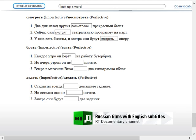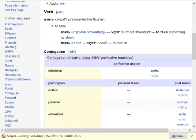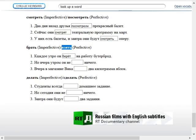Он берет на работу бутерброд. Good thing I looked it up, otherwise I would have gotten really mixed up. Каждое утро он берет на работу бутерброд. Every morning he brings бутерброд to work. Но вчера утром он не something ничего. But yesterday morning he didn't bring anything. He brought nothing. So that is a one-time thing that's взят. So let's look at how to conjugate взят. And we will want the past tense, because it happened yesterday. Past tense masculine is взял. Ooh, взял. Он не взял ничего.